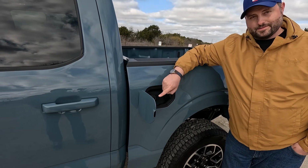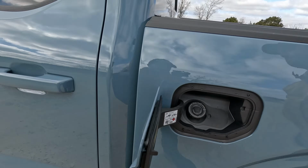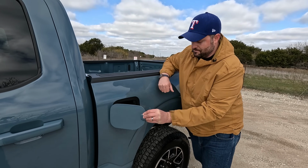And I want to point something else out. Look at this right here. E85 friendly from the factory. Ford now sells these with fuel components that are friendly with E85. All you guys are going to tune this. You're going to appreciate that. That power rating is going to jump quite a bit with that. Range might go down. That's okay.